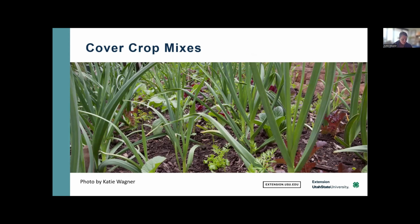Okay, I'm almost done here, and then we'll probably open up for some questions, as I know that you have them. But I want to end with some cover crop mixes. Cover crop mixes or combinations can be utilized to enhance certain benefits. One example for fall planting is combining wheat and vetch, since the wheat does a good job of mopping up nutrients and the vetch does an excellent job of fixing nitrogen.